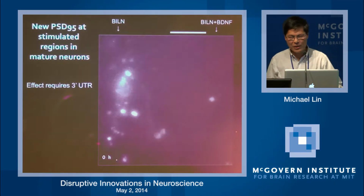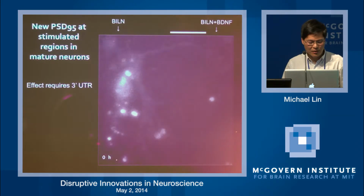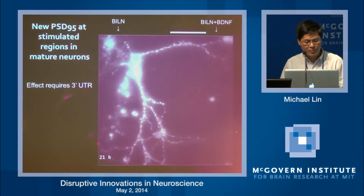So in the absence of the 3' UTR, the PSD95 RNA is not localized in the dendrite. It remains in the cell body. And so we think this is indirect evidence that the effect actually does require local translation of PSD95. The other evidence that might require local translation of PSD95 would be if we fail to see this in an FMRP deficient mouse, for example. And so we've been doing those experiments, and in very recent, very preliminary data, we actually do see a defect in new PSD95 localization to the stimulated site in FMRP deficient mouse neurons.